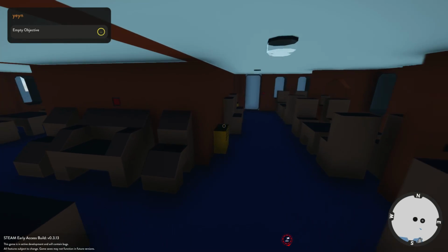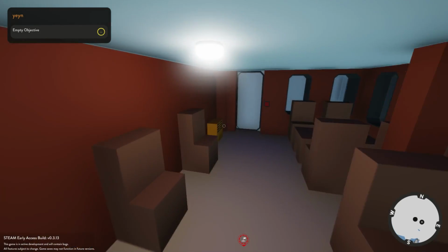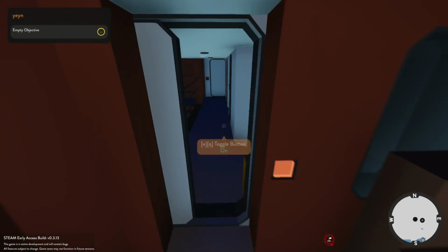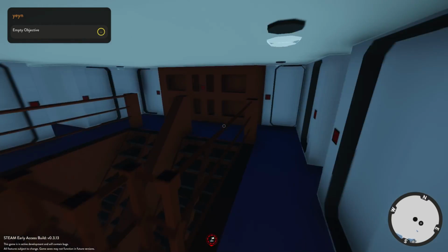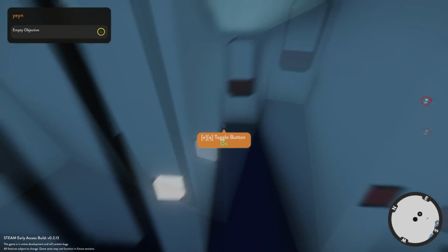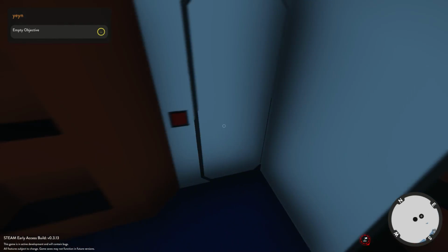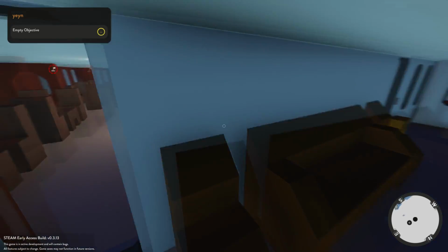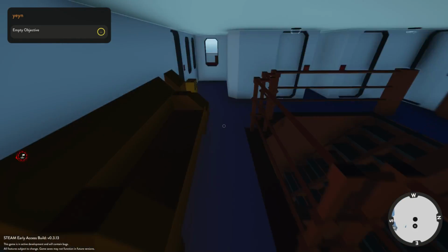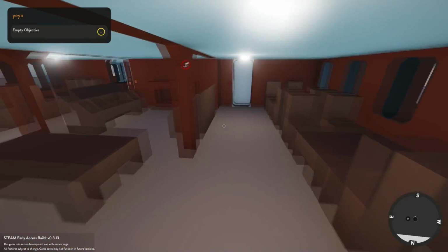We've got a whole bunch more chairs, benches, stuff like that. That's probably a light. Yeah, that's interior lighting. We've got another stairwell here. This is different than the one we originally had. These also have crew quarters right here. Or not crew quarters, but passenger quarters. So I'm assuming that room's going to mirror this. Yes, yes it does.